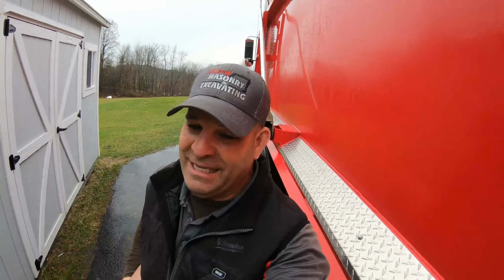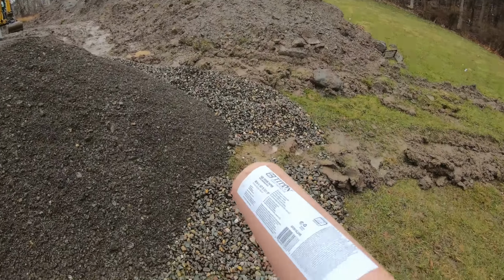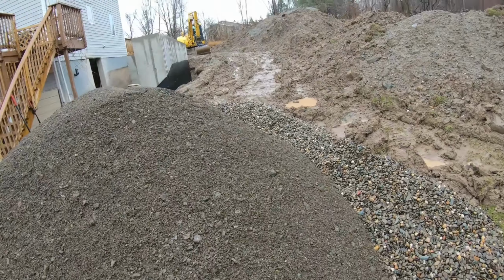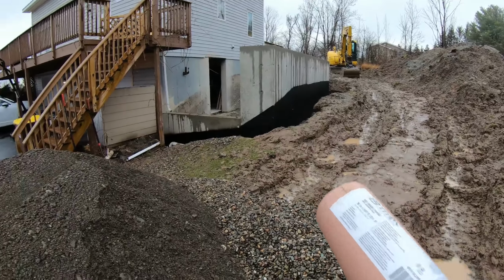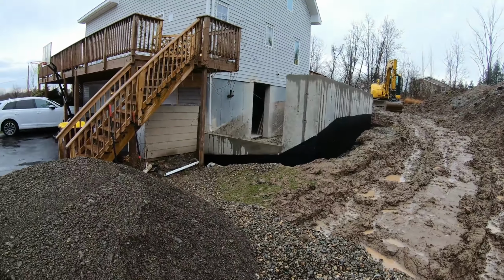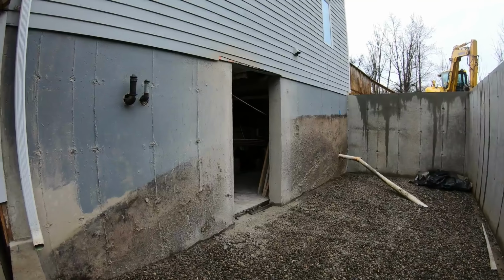What's up, my people? It's been raining every day since we dug this. Got the resin paper here. That's what we use. You just put it down on the stone. It allows you to put this dirt on the stone, and then by the time this rots away, the soil is stabilized and you don't have to worry about it filtering down into the pipe. Nice 4-foot hole is cut out.